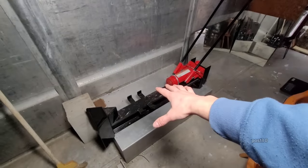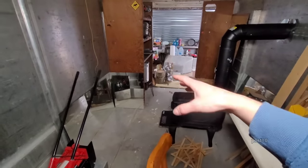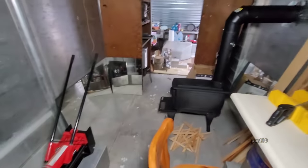I got my log splitter here. I'll show you how I use that with those logs. And anytime I need them throughout the night, I got a log pile right outside.